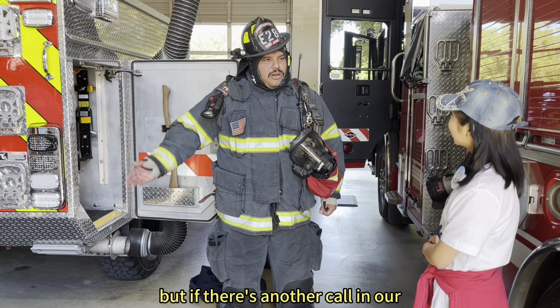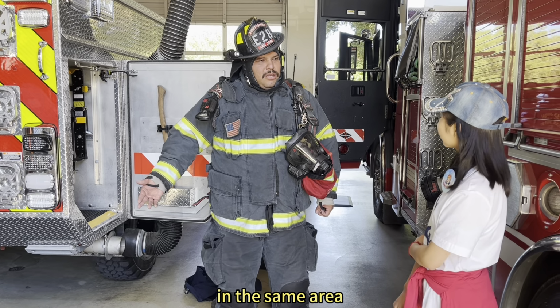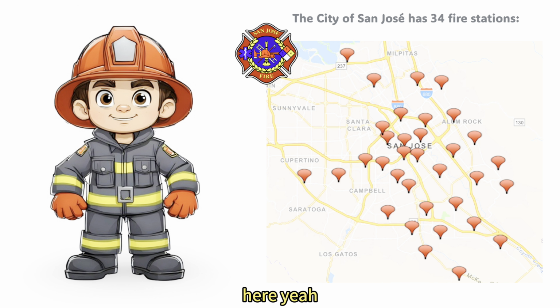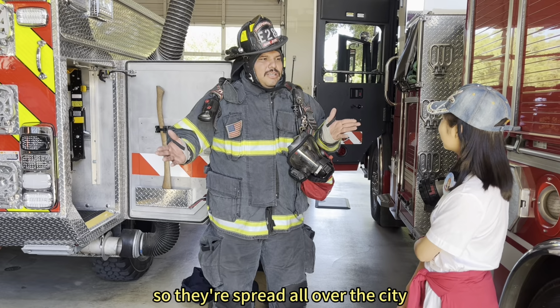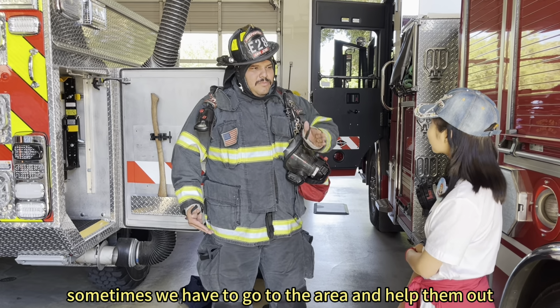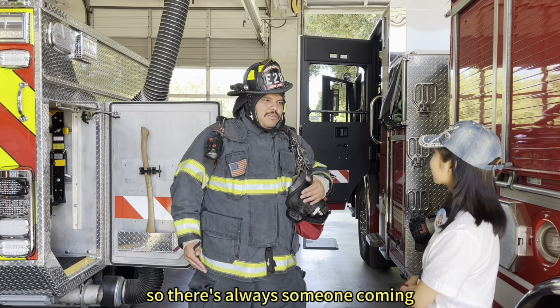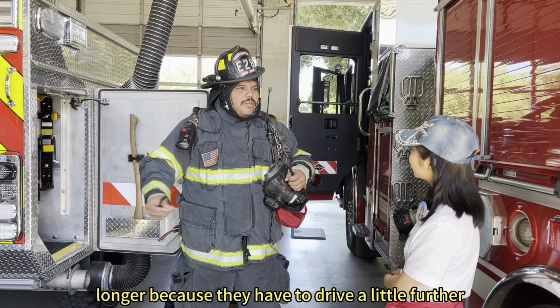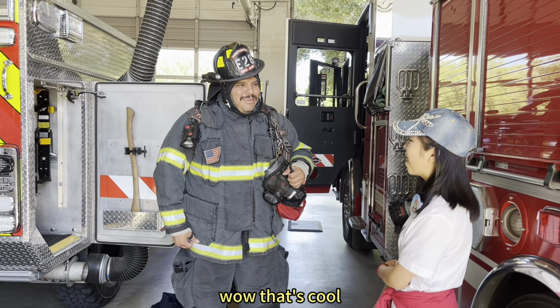But if there's another call in the same area, there's multiple stations. San Jose has 34 stations. Yeah. So they're spread all over the city, and they'll help us out. Sometimes they'll come down here and help us out. Sometimes we have to go to their area and help them out. So there's always someone coming. It may take a little bit longer because they have to drive a little further, but there's always someone coming to help you out. Wow, that's cool.